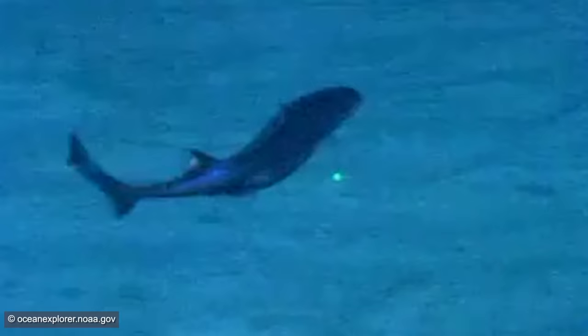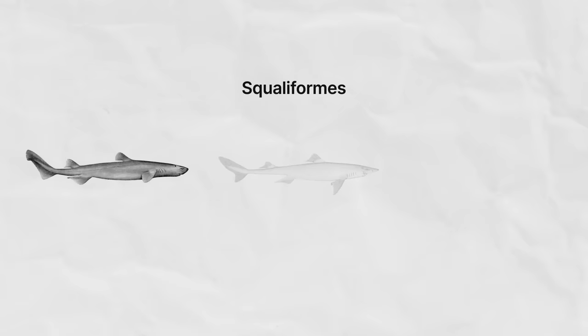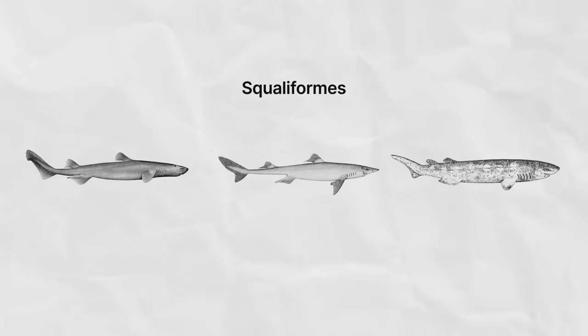Well, good news, the next group glows in the dark. At least some of them do. In many ways, the members of the order Squaliformes look just too normal for the Squalomorphii. But they are missing an anal fin, and some have more than the typical 5 gill slits possessed by most sharks. Most also have spines in one or both of their dorsal fins.